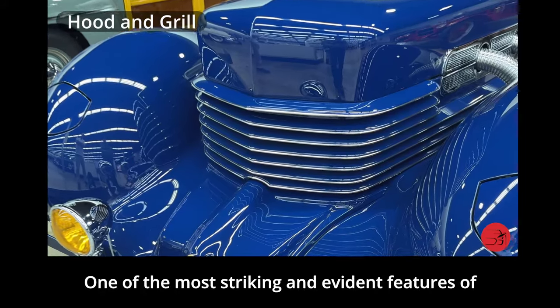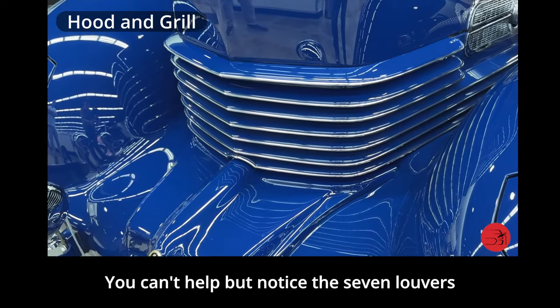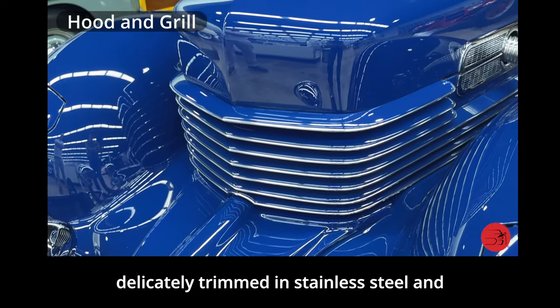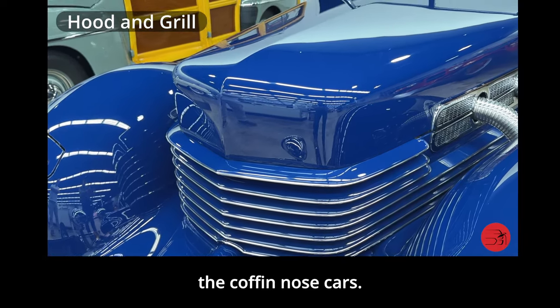One of the most striking and evident features of the 1937 Cord is the very elegant Art Deco styled hood and grille. You can't help but notice the seven louvers, delicately trimmed in stainless steel, and the massive hood. These cars, because of the shape of the hood, look like coffins, so they're often called the coffin nose cars.